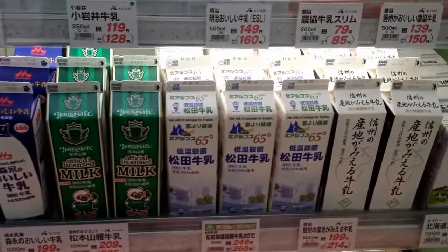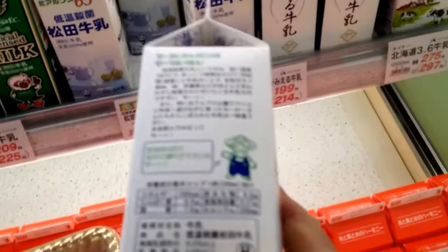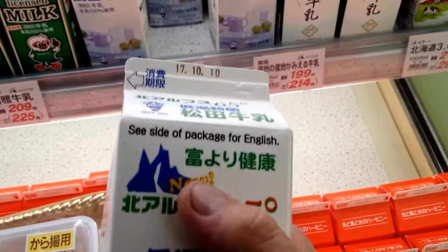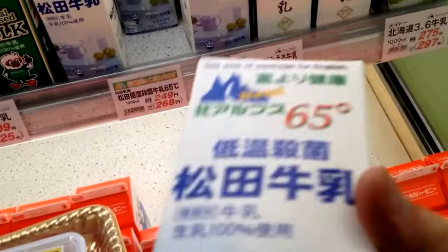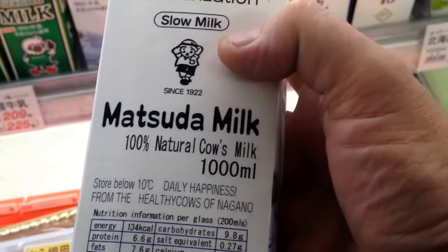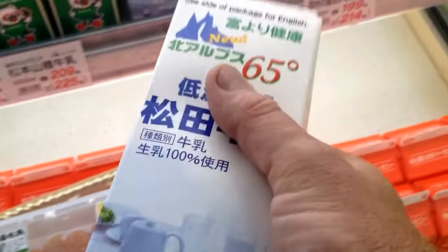The other thing I always love to look at is the milk. And look at this here. See, this is 65 degrees, which means this milk is a long-term pasteurized. This is probably really nice milk. It's new for English. It even has English on this side here. Okay, North Alps pasteurization, slow milk. I love milk, so I'm going to get this too to try it.